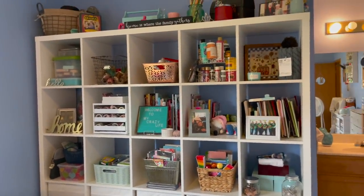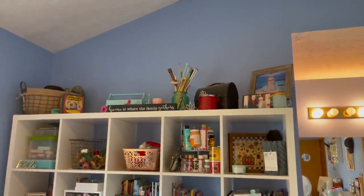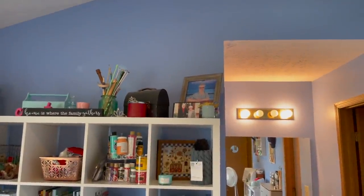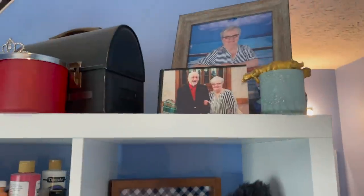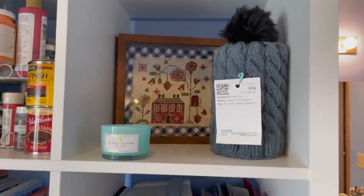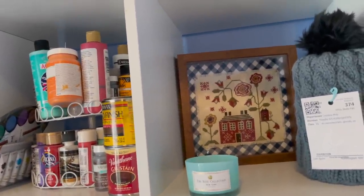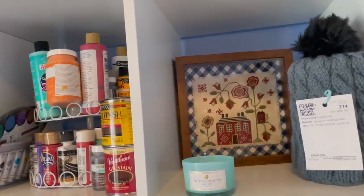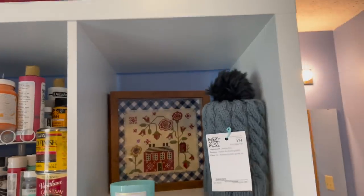All right, over here. This is more crafty stuff. So up here, I've got some yarn, and those are antique knitting needles, and that's my mama up there, and my mom and my uncle, her brother, right before they both passed away. And then in here, this is a hat that I knitted and entered into the Ohio State Fair. I don't think I placed for that.